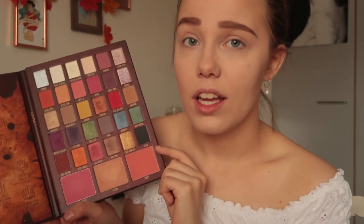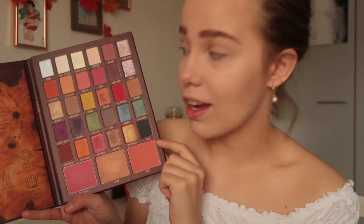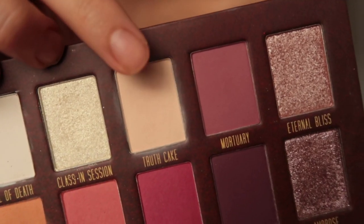The shades in this palette, it is really breathtaking, isn't it? And I'll be using it for my eye look today. Usually I start with Truth Cake, and I just take that with my finger and put it in the inner corner of my eye, just like that. I just love the names of all the shades. We do the same for the other eye.